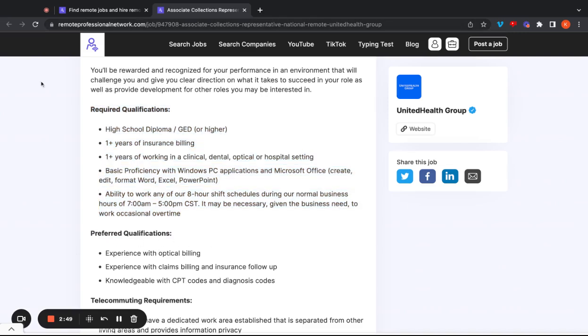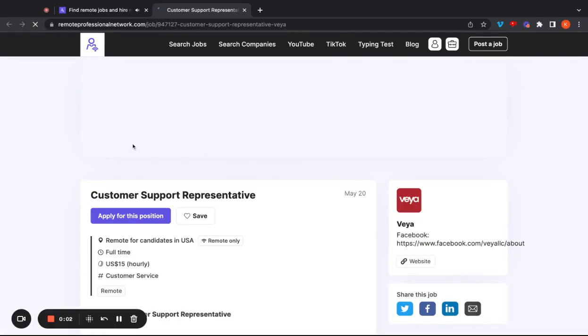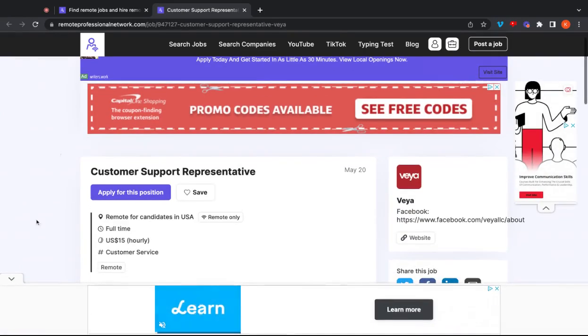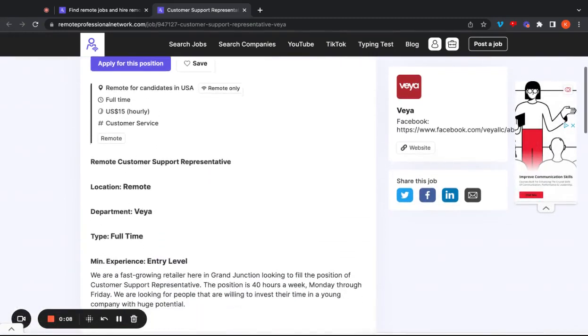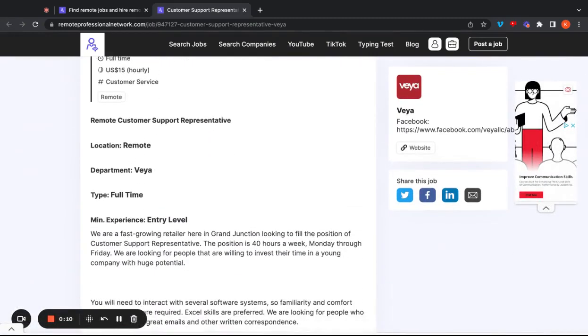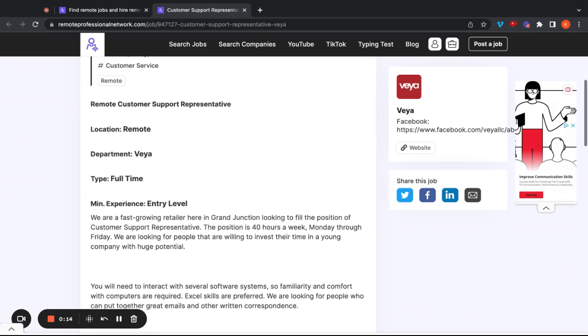And let's go ahead and go on to the next job opening. Next job opening, guys, is going to be with a company called Veya. They are going to have a full-time remote job opening here. This is going to be a full-time job, so you should expect benefits. It's going to pay about $15 per hour, and it is going to be an entry-level position.